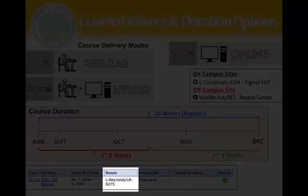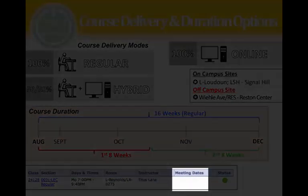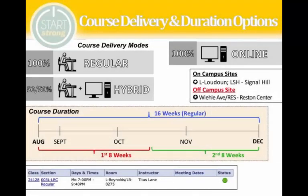Next to this column is the room column. This column lists the campus location and building and room number. The campus location for this course is at the Loudoun campus in the Reynolds Building, room 275. Lastly, the meeting dates column shows what weeks the course begins and ends. This is also helpful when determining how long a course will run. All of these factors are important to consider before deciding which courses to select.